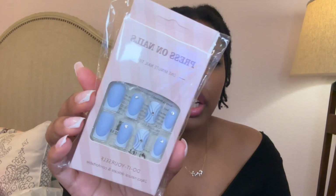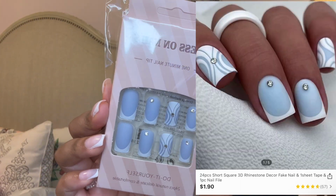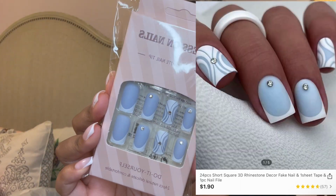Okay guys, so I saved the best for last. I think that this is the most gorgeous set other than the classic Frenchies that I've gotten. This is the most different set. It's by that same pink box brand that I've been showing you guys on SHEIN. And look how freaking cool. Look how cool. Like what?